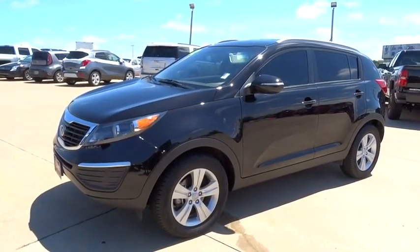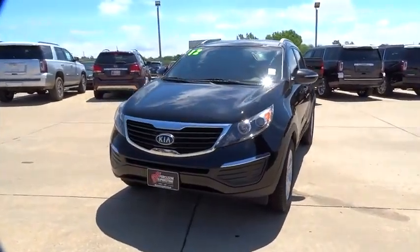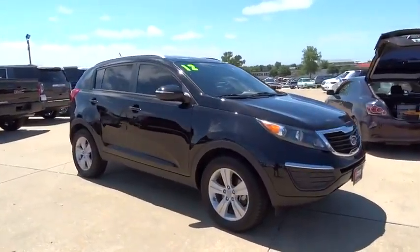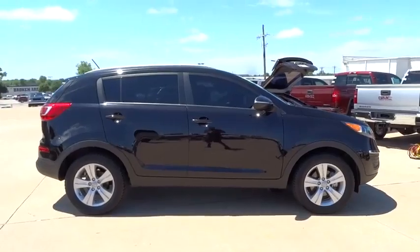2012 Sportage. With its sleek and stylish exterior and its roomy, feature-laden interior, the Sportage both looks good and performs well on the road, and is priced below $15,000. This vehicle has less than 85,000 miles.